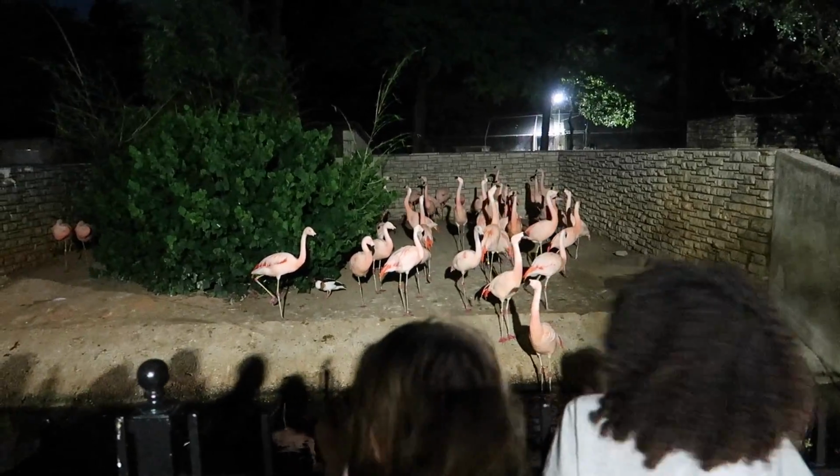So owls are really cool. They are nocturnal, meaning that they can see at night. So they have really big eyes. That's what those really big eyes are for. Owls have this really cool adaptation where they can move their eyes around, right?